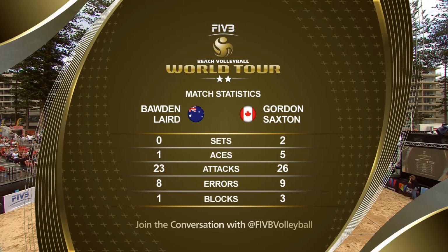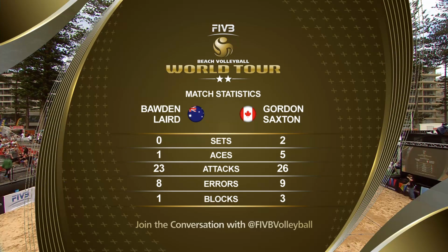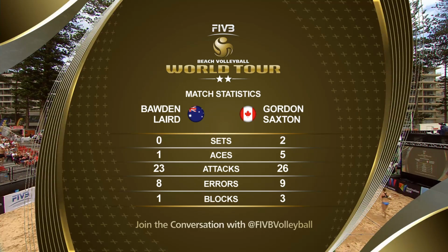The set was too close. The blocking was just too dominant from Canada. Some more aces there, very difficult for the Australians. They did not put the Canadians under any serve pressure. The Canadians passing, it almost looked like it was an easy free ball at times. They make it look like that because they're good passers, but our girls really needed to rip some aces. Didn't really get going. I don't feel like they got into their groove today, the Australians.